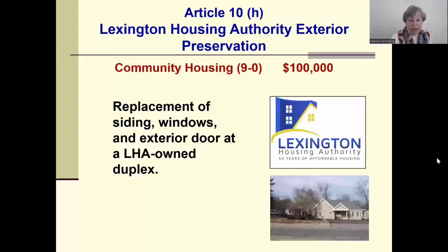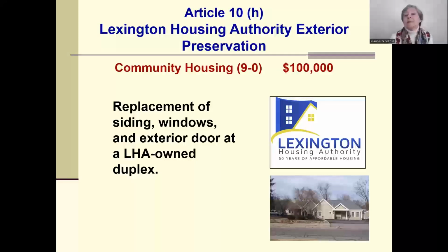The Lexington Housing Authority has requested $100,000 under Article 10H to replace the siding, windows, and doors of its duplex property on Massachusetts Avenue, a much-needed preservation project to ensure the continued livability of the property. The LHA expects to receive supporting funding from the Executive Office of Housing and Livable Communities in the amount of $35,000 to $70,000 to complete this $150,000 total project, but the exact amount will not be known until later in the spring of 2024.